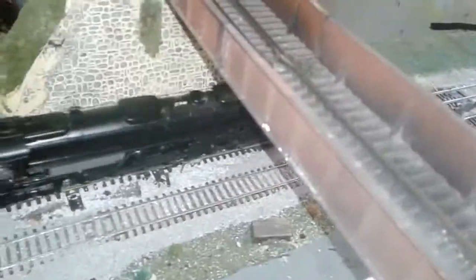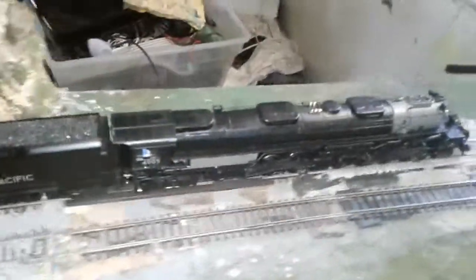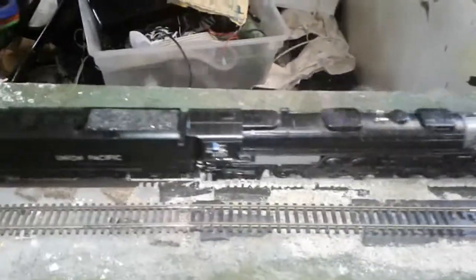But there are a couple of things this engine has that Vision Line doesn't have: the Rolling Thunder. It's cheaper, and it runs on curves better.